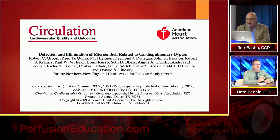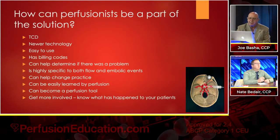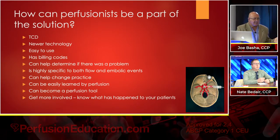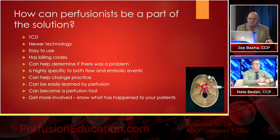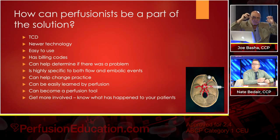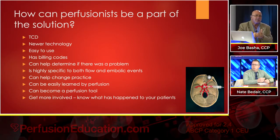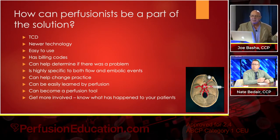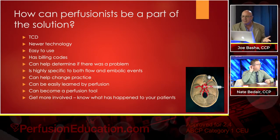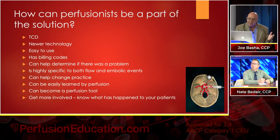So he's been advocating the use of TCD for many, many years. How can perfusionists be a part of this solution? Well, I think TCD just makes a lot of sense. I'm going to show you there are some newer technologies, because with the old style TCD, you have to put this thing on the head and you have to sort of aim it, and it's challenging, it takes some skill, and it's labor intensive. There are some issues associated with it, and you're dealing with real estate. I'm going to show you an image of why I think there may be a limitation to this. But there are some newer technologies that are easier to use.